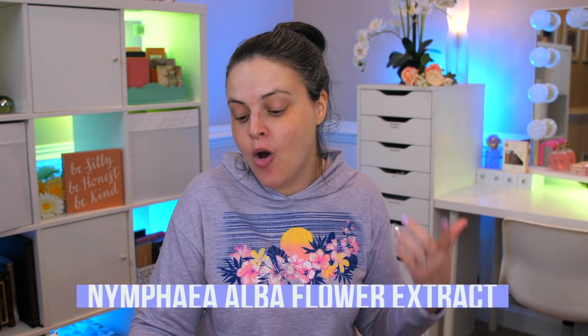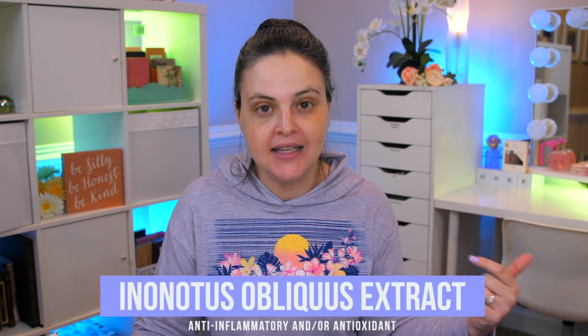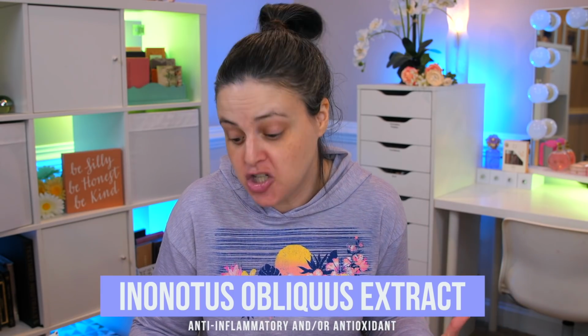Speaking of other interesting extracts, see, this is my geekiness. Do I need to talk about these? Probably not, but I find them very interesting. We have European white water lily extract, which is an antioxidant. And then there's something called chaga. I will put the name here. It's a kind of mushroom.